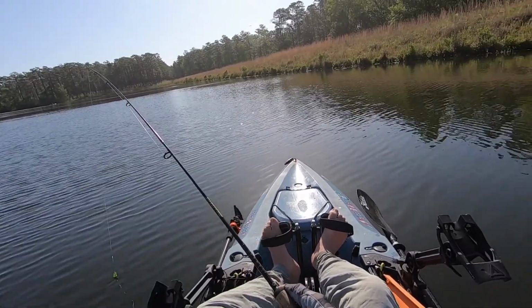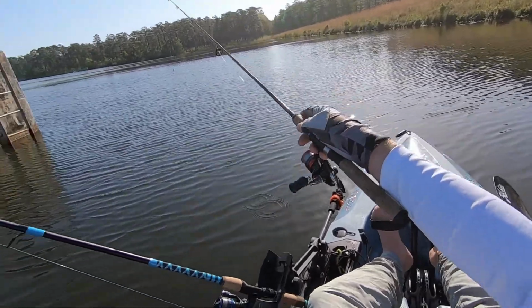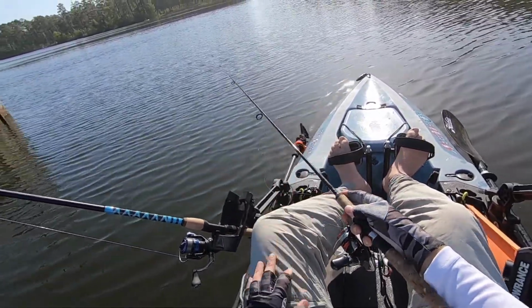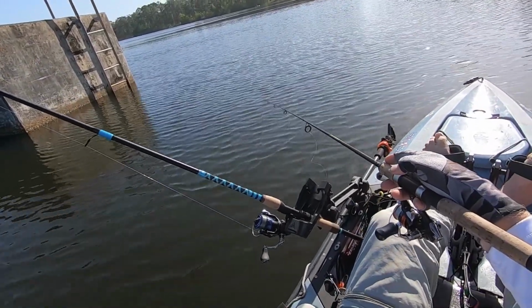Beautiful bald eagle right there. Just caught him a fish of some kind. So yeah, it's beautiful out here. I'm gonna fish a lot slower than I normally like to, but if it's what it's gonna take to catch some of these fish, I'll do it.